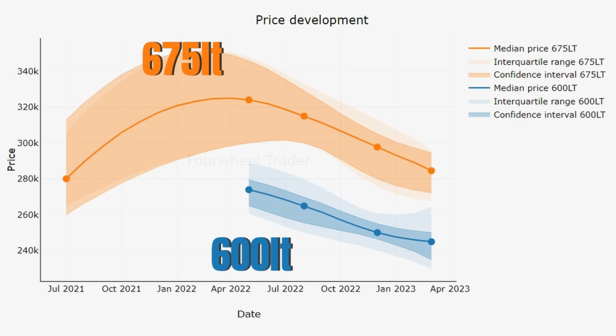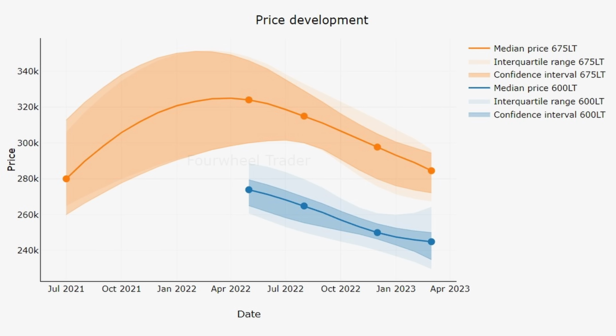But what about the LT models? They are a bit more special and also a bit more rare. Over here we have the trends for the 600 LT and the 675 LT. These trends include the coupe and the spiders. The latter ones are more expensive, but the price trends are similar as in the coupe market.